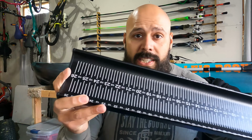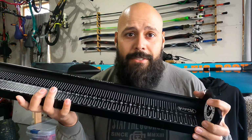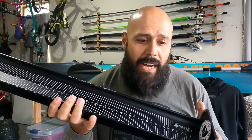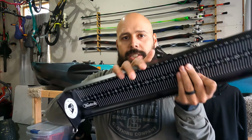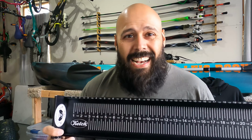And this is a 26-inch board. They go up to, I think, 32, but these are very heavy duty. Ketch is the brand. This is about $75, and it can be purchased online. It's made of aluminum and very sturdy. However, it does not float.